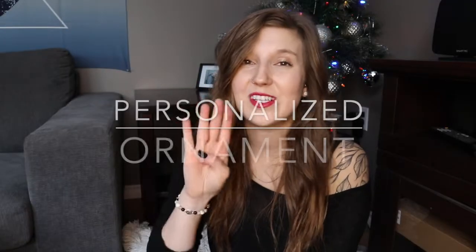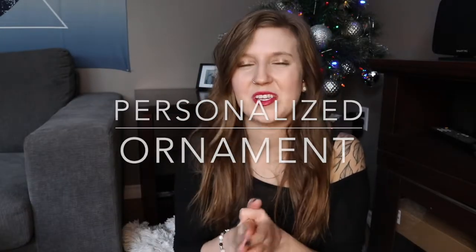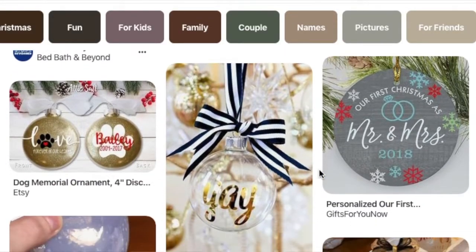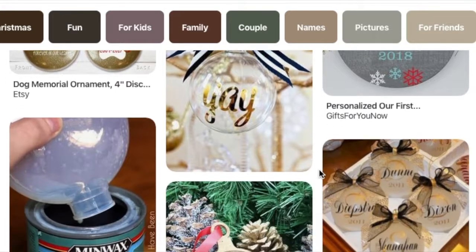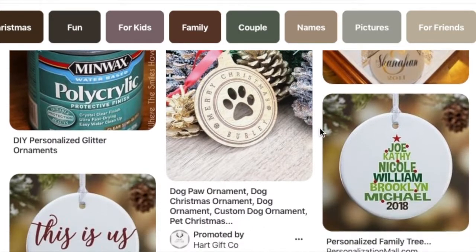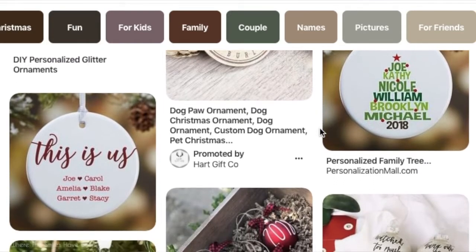Number four is a personalized ornament for the tree. So I really like this idea because it is inexpensive. You can buy them at the dollar store and you can paint something. You can buy them at a craft store. Michael's has the clear ones, so you can actually put things in. I've seen people put tinsel or glitter inside, which is really cute.